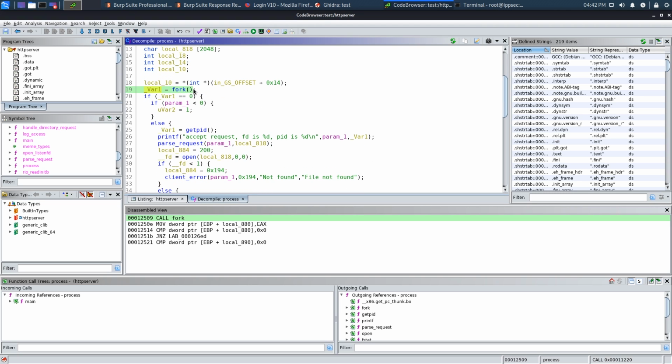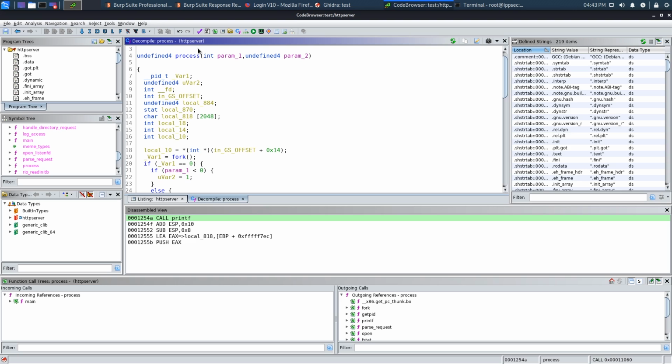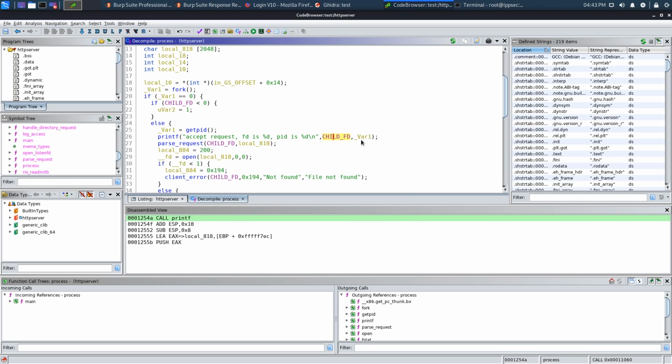It is going to fork, which means whenever we want to go into this, we'll have to set the follow fork mode to child. Then it's going to get a PID, do parse request. FD is param1. So this is definitely going to be correct. This is going to be child FD. And then PID. Well, I guess child is a bad way to word that, but oh well. This can be PID. Local 884.200. Don't know exactly what that means.